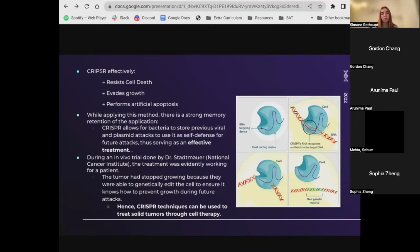So basically, when applying this method, there's a strong memory retention of the application, which is why it's so effective. CRISPR allows the bacteria to store the previous viral and plasmid attacks to use as self-defense for future attacks, and that's why it's so effective, because it has such strong memory retention.